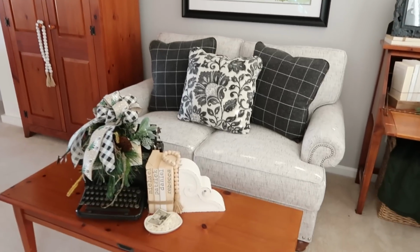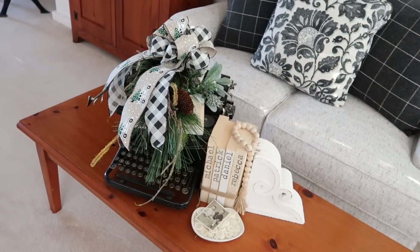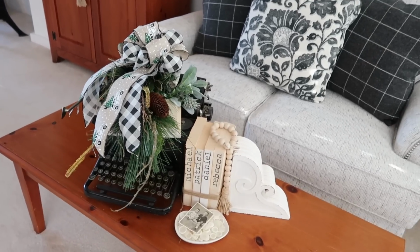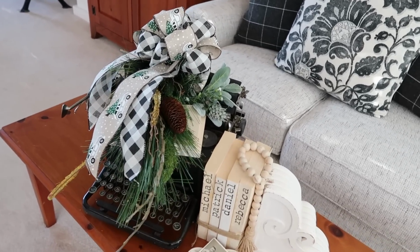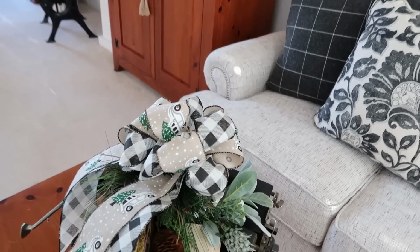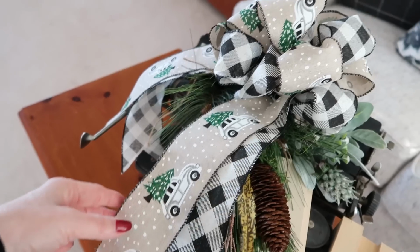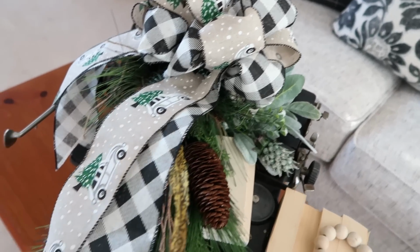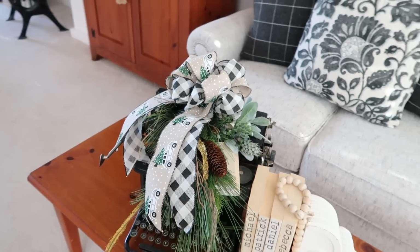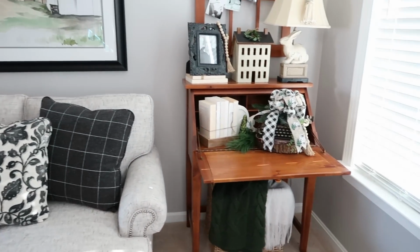In front of my little love seat here on the coffee table, I have my vintage typewriter that I decorate for every season. For the winter, I have some greens on there with some pine cones. I have a big fluffy bow here that I've made with my favorite ribbon, along with some black and tan ribbon as well.